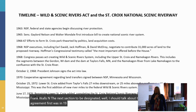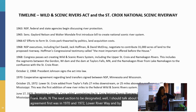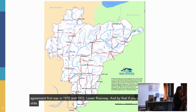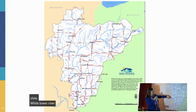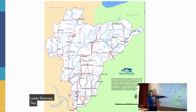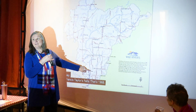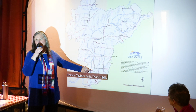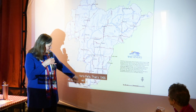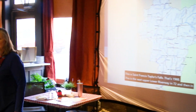1970. In 1972, Lower Riverway, and by that, if you can go to the next slide, the Lower Riverway, so this is St. Croix Falls, Taylor's Falls, that's 1968. This is the next Upper Lower Riverway in 72, and then in 74, 76 was that last section designated. Next.